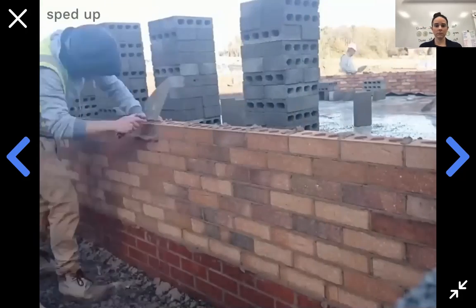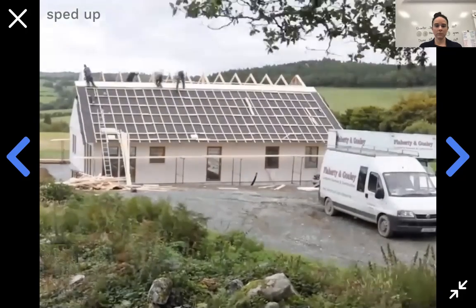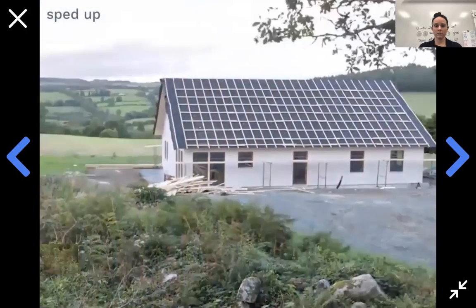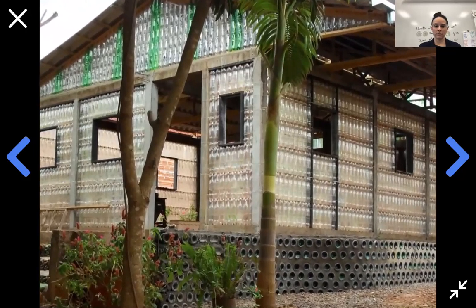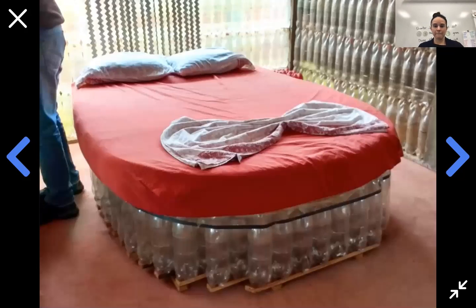Now, it's tempting to think that all buildings must be made out of these materials. And lots of buildings are, for sure. But people have come up with some pretty strange and surprising ideas of other materials to build with. Check out this house. It's called Casa de Botellas, or House of Bottles. It's located in the country of Argentina. Instead of bricks, this house is made from plastic soda bottles. They're stacked up and held together by cement. If you go inside the house, you'll find that even the furniture is made from bottles.